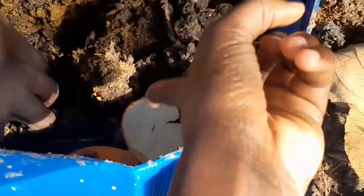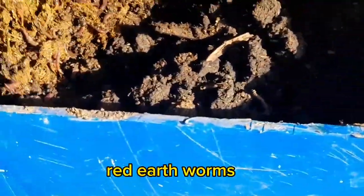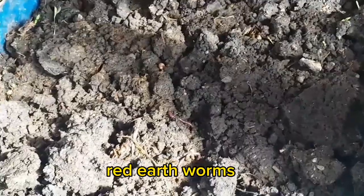So even this, they will feed on it? Yeah, they feed, but you don't need to give much of it, because it is acidic. The more they eat, the more they produce. And do they need sun? No. They don't need sun. The red one is the good one, not every kind of worm.